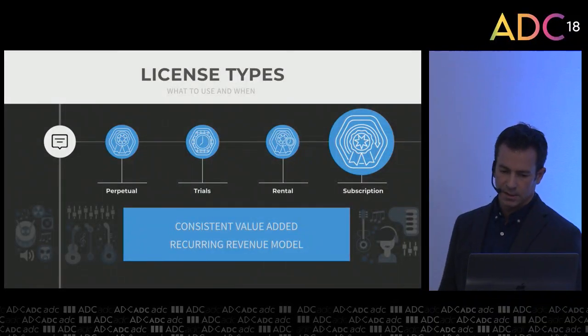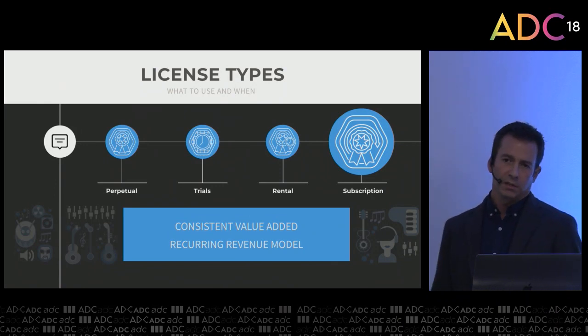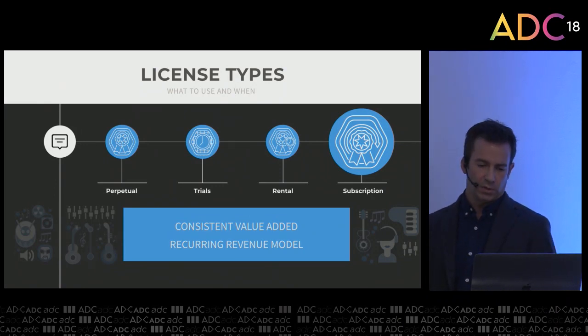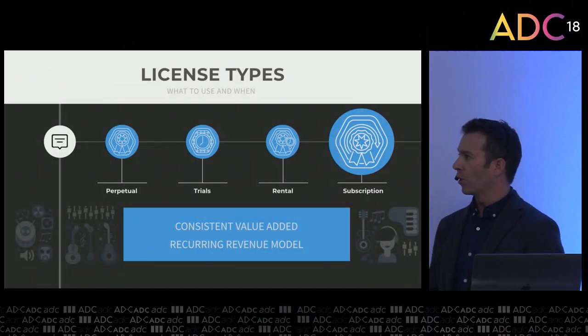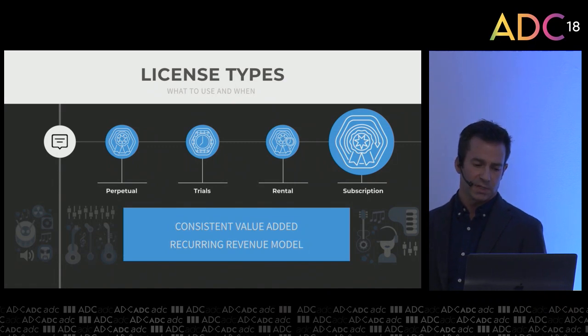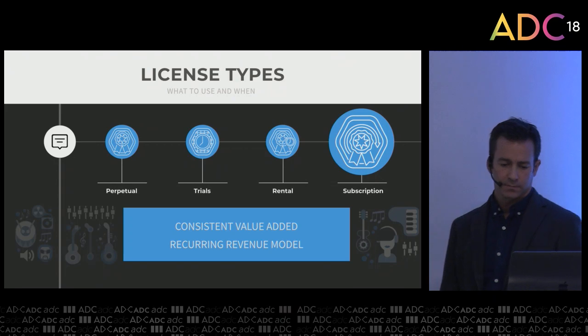Subscription licenses. These are the fastest growing of any license type. Subscriptions can be weekly, monthly, quarterly, or annually. It's a time-based license that needs to be refreshed or renewed after a successful payment has been verified so that we continue to authorize the software. Now, subscriptions are great if you continually add value, whether it's by adding new features, adding new compatibility, or adding new plugins to a bundle of some type. It also provides a nice recurring revenue for software developers.